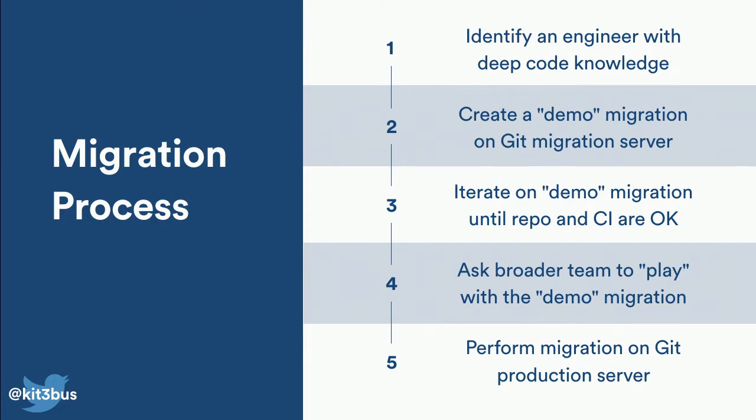When we have this repository in a good state, we ask the broader team to play with it. That means we ask them to clone the repository, to create branches, to create commits, to work with the repository. Why is this necessary? Well, you have to keep in mind, most of our engineers haven't used Git or Git LFS before. So this is very valuable feedback for us, and we can ensure that there are no problems that people could run into. As soon as the team gives us a go that everything works well for them, we perform the actual production migration on our Git production server.